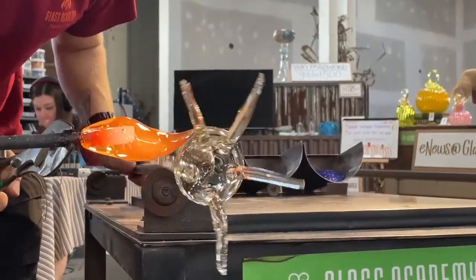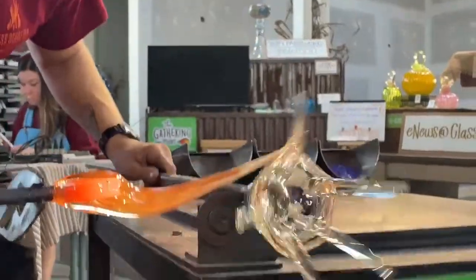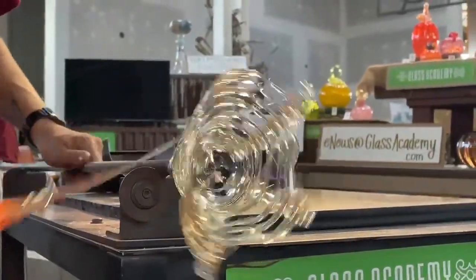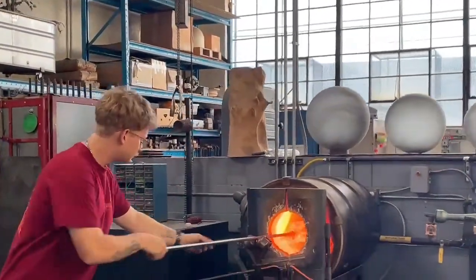Welcome everyone. We're getting started with the 5-fingered spider web. Check it out. That's the fastest web you ever did see. Whoa! Looks pretty cool. That is super cool. That's how you make a spider web.